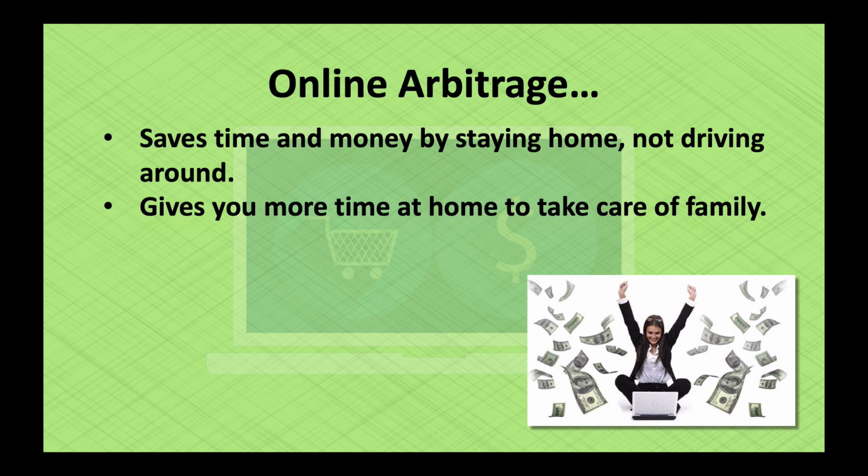When he was driving around for garage sales on Saturday mornings, that kind of took away from what we could commit to do on a Saturday morning. Sometimes you just want to be able to go to a family event and not have to plan around garage sales. And so doing online arbitrage is a great way to be able to have more free time to do other things with your family.